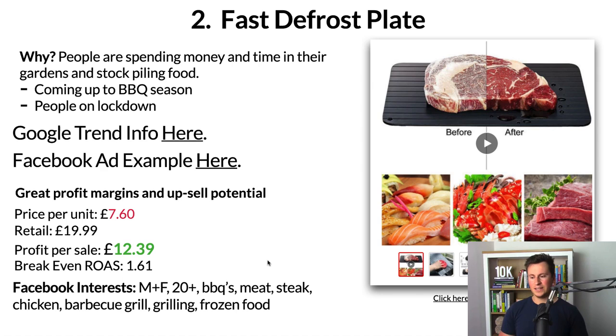Facebook interest wise then, here's just a few, but again there's tons and tons of different ones you guys can experiment and test with. I'll definitely go for both genders, purely because it's the sort of thing you could buy as a gift for your partner. So both parties are going to be interested. I would go for 20 plus as well, because barbecues attract people of all genders and all ages. And in terms of specific interests which you can target, this would be my starting point. So you can actually target barbecues, meat, steak, chicken, the kind of meats that you would expect people to freeze, barbecue grill, grilling, and frozen food.